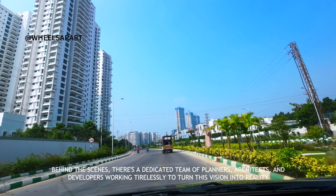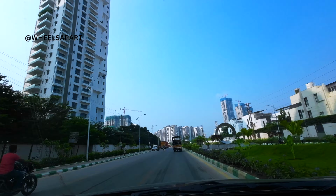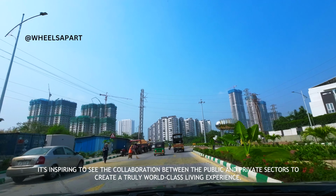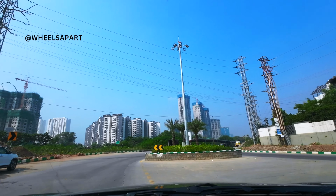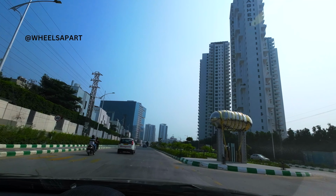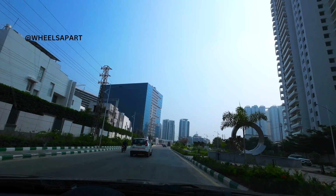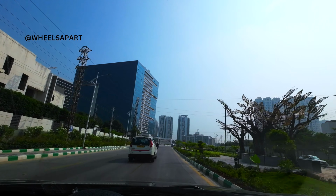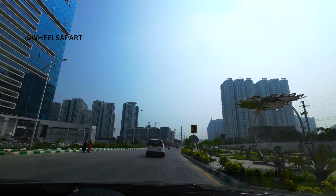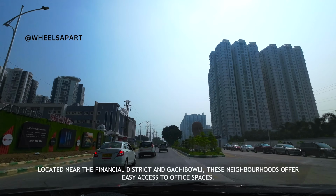Behind the scenes, there's a dedicated team of planners, architects, and developers working tirelessly to turn this vision into reality. It's inspiring to see the collaboration between the public and private sectors to create a truly world-class living experience. Located near the financial district and Gachibowli, these neighborhoods offer easy access to office spaces.